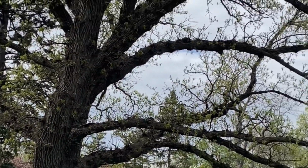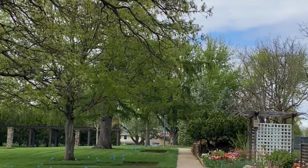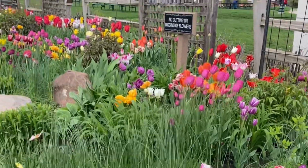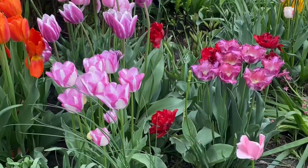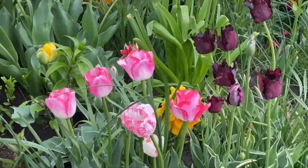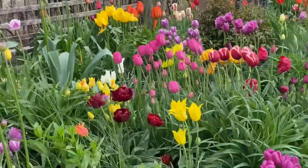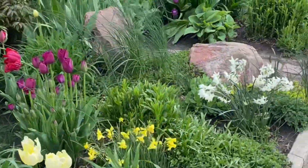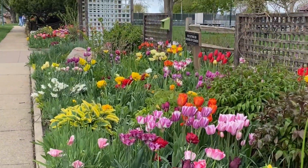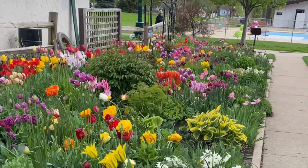A very well-known part of the park is these giant trees that have been here for years and years. They overlook the flowering gardens, which are kept up by the gardening club. Look at all of these beautiful tulips. I had no idea there were this many varieties of tulips. They are so pretty. I wish you could actually smell these flowers, because let me tell you, it smells absolutely amazing. I wonder how many tulip bulbs were actually used in planting these gardens. It looks like a ton.